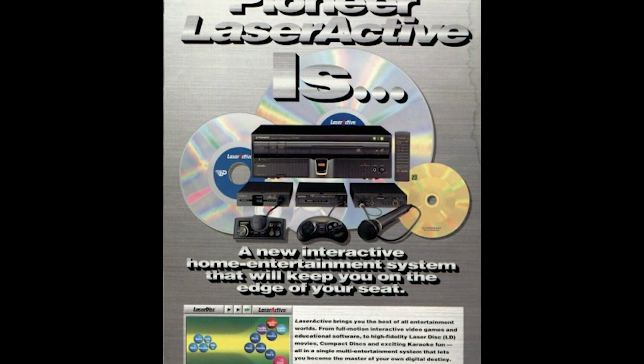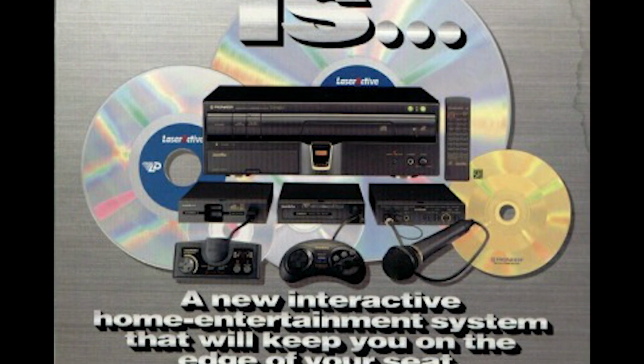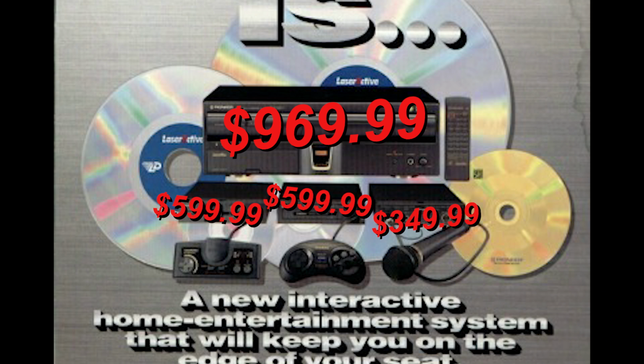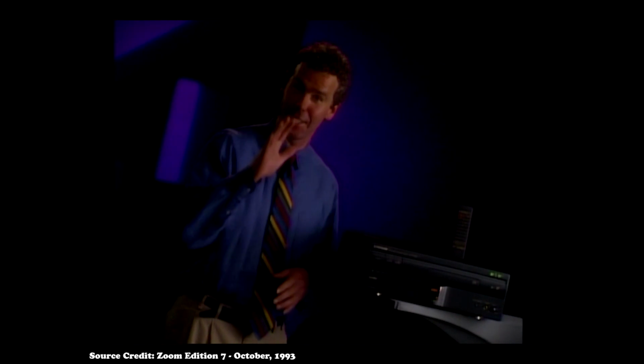But the true impact of the LaserActive launch was the sticker shock. The base unit itself went for a whopping $970 at retail. The Sega and NEC packs were $600 a piece, with the karaoke pack running another $350. LaserActive software itself was listed at $120 per title. So in order to take advantage of all those different formats, the customer was forking over $2,520 on day one.